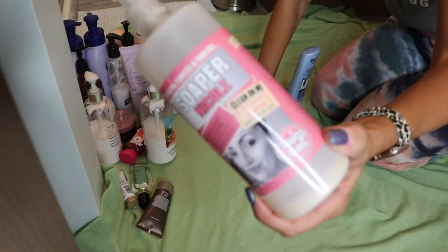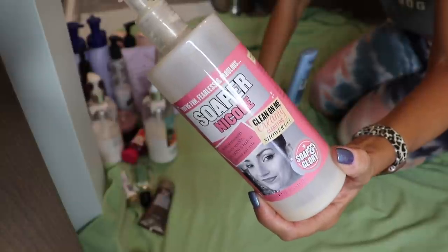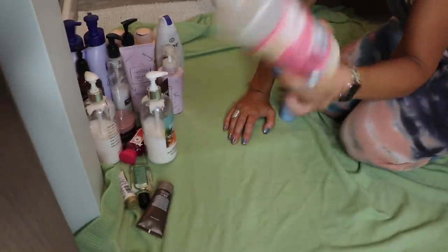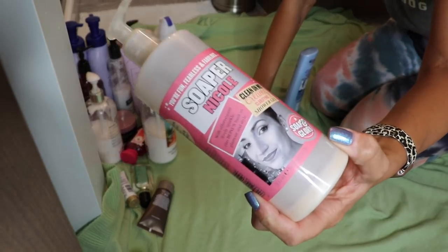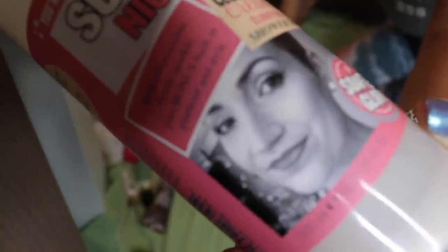Soaper Nicole, look how cute my picture's on it. Like, how could I ever get rid of that? From Soap & Glory, this is one of my favorite shower gels, Clean on Me. It's really good, and I'm keeping it forever because look at that queen.